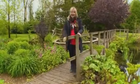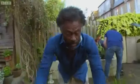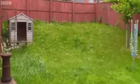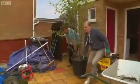Picture perfect, and you're short on time? Well, meet the instant gardener. Ta-da! Danny Clark is an expert at transforming gardens. Here's my plan. I'm going to rejuvenate this garden. Each time, our gardening guru will show you how to create gorgeous garden makeovers.